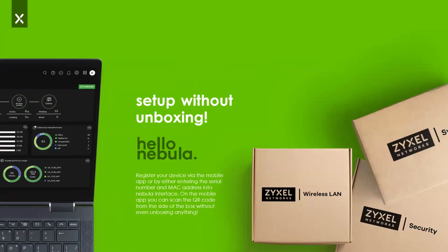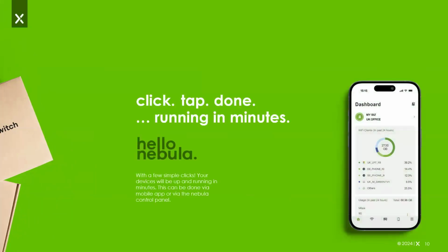Nebula allows you to set up without unboxing. At any point, you can log into nebula.zyxel.com, set up a new customer, and start setting up sites. Many of the site settings can be configured immediately. For product-specific configurations, you do have to buy the hardware. But once you've received the hardware, you simply scan the QR code found on the outside of the box on most Nebula-compatible equipment, assign that device to your customer, and you can start configuring it from that point on. No need to take it out of the box. We've got a number of wizards and tools that help you configure your network and get it up and running in just a short period of time.